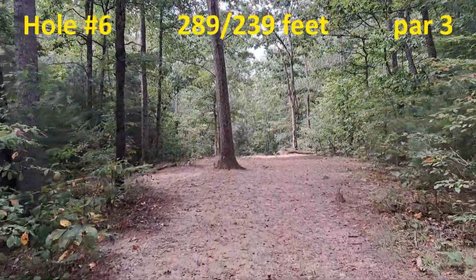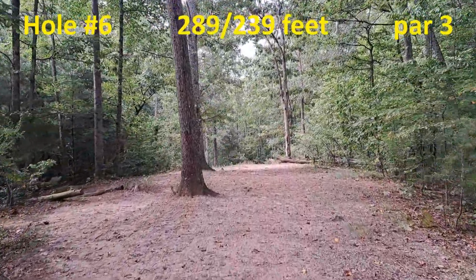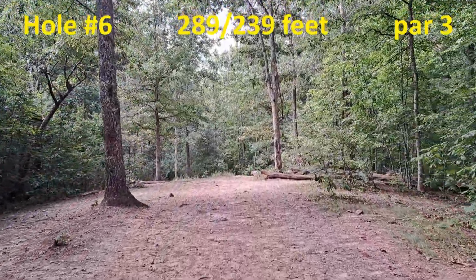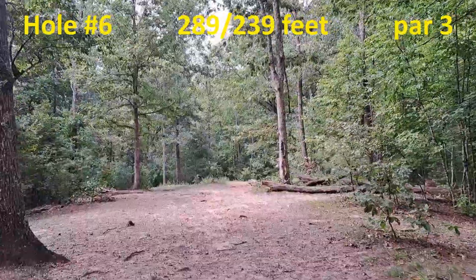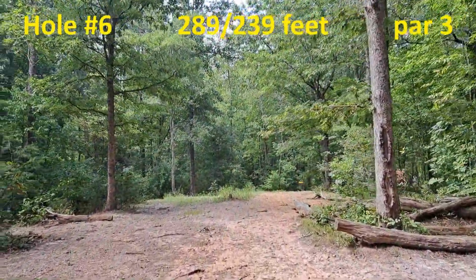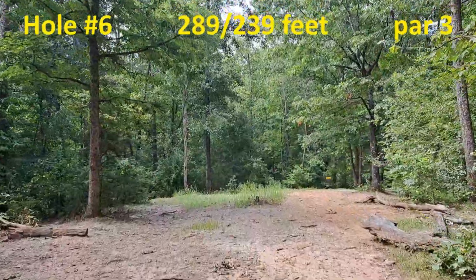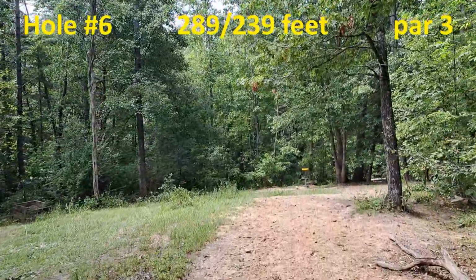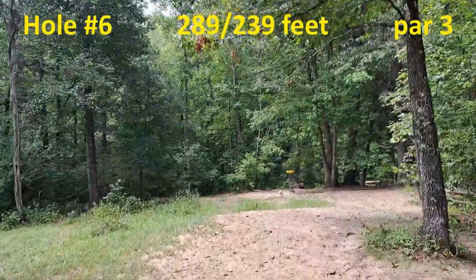The sixth hole gives you a temporary reprieve from the long hard holes. This hole plays moderately downhill, and the fairway is fairly wide. In fact, it's very generous for a heavily wooded course. Every hole on this course plays through the dense woods except for one, and we're not going to see that one until we get to the back nine.